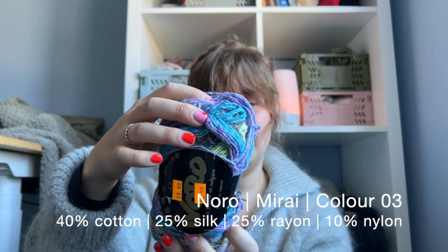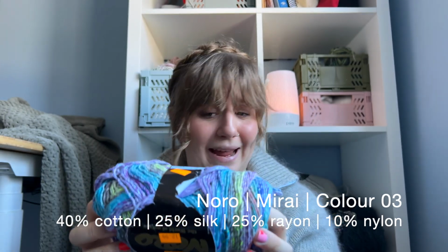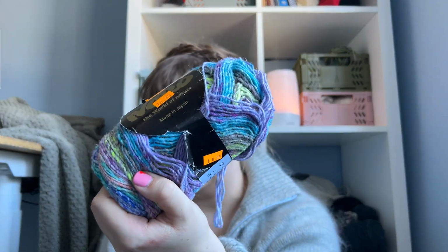The next yarn in this is like the crazy bit, and you don't know what's going to come out. But the next yarn that I have is this Noro Mirai. So I have 100 grams of this. It's 300 meters, and as you can probably tell from the orange stickers all over it and the state of the label, I bought this because it was $10. So it was on sale. It's a really good deal. And I was caught up in the Noro of it all.